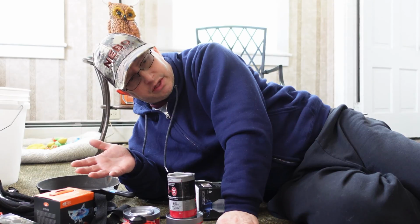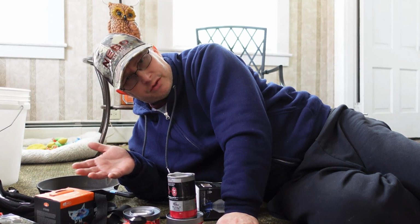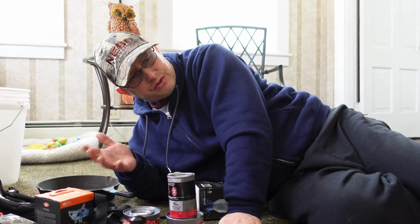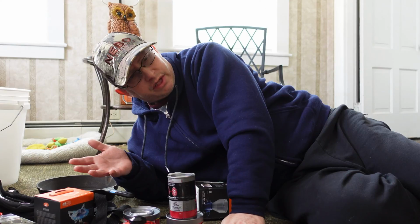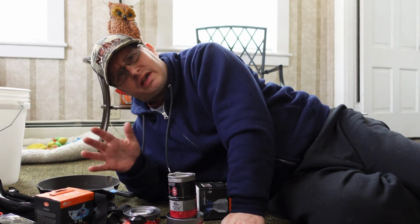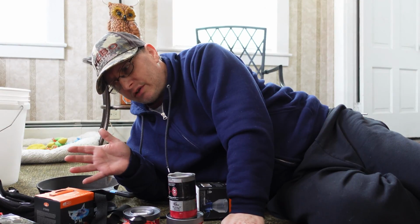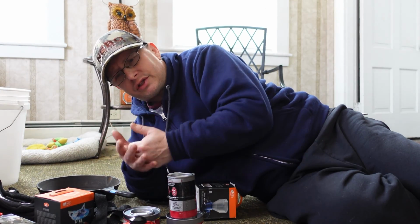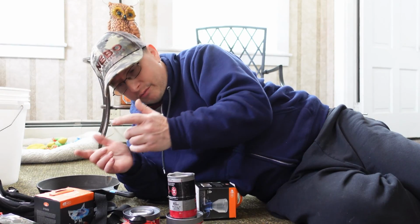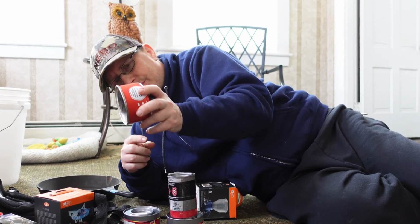Charcoal is bulky. You gotta have the lighter fluid. There's carcinogens on those. Takes a long time to heat up. Takes a long time to cool down. Charcoal is kind of falling by the wayside. A lot of people don't cook with charcoal anymore, especially if you're going to be in an area where you just want to get up, have your coffee, or if you're just going to stop somewhere real quick. You're better off going with a propane, even though these are pretty cheap.